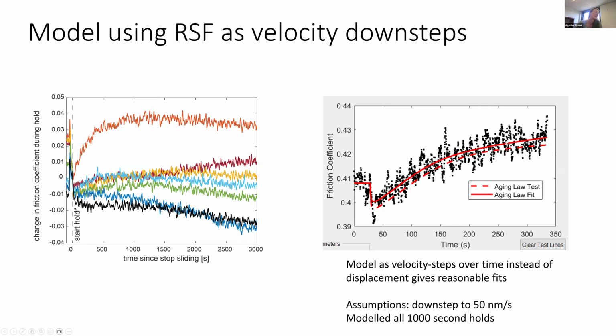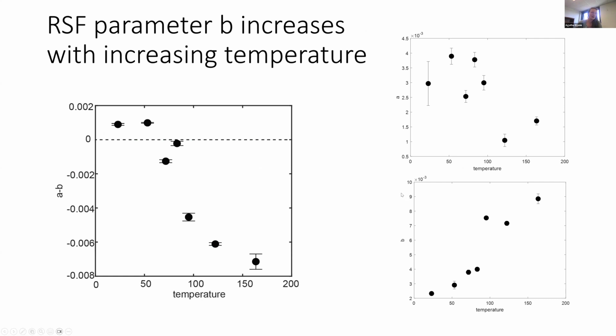And as you can see here, I got decent fits. So that's encouraging. And showing that data, I can see that A minus B decreases a fair bit with temperature. That is really an increase of B with temperature, whereas A decreases slightly, but these scales are quite different. It's really the increase in B that causes this dramatic decrease in A minus B. And it's quite interesting that we get this switch over from velocity strengthening behavior at low temperature to velocity weakening behavior at temperatures over about 70 Celsius.